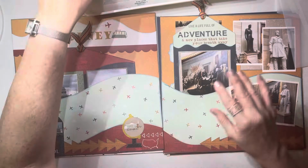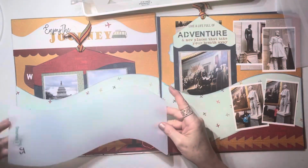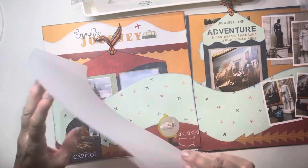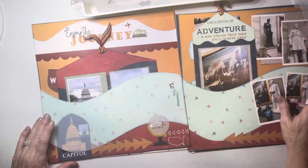I'm not sure what I did with that. Did I put it back in here? Here it is. I used that and made a, let's see here. I used these streamers and made a pocket.